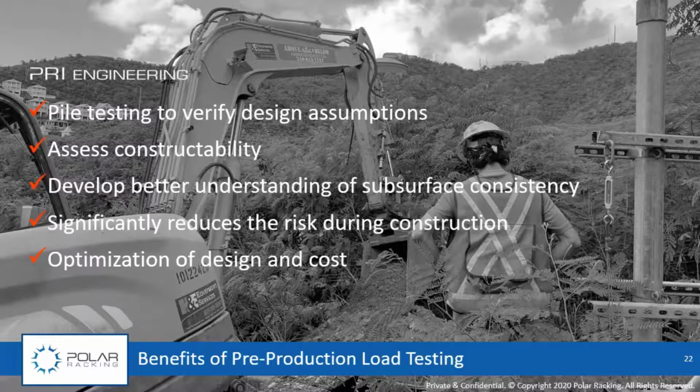Everybody always wants to say, okay, I've got a 6 megawatt site. How many test pits do I do? Or how many test piles do I do? Well, a lot of it comes down to the consistency. If we go to the site and dig 15 test pits and put 25 test piles in and they all give us the exact same results, we're probably good.